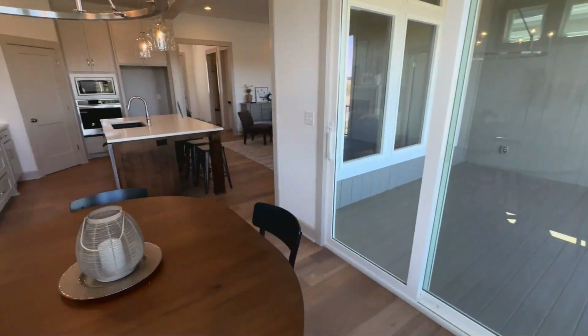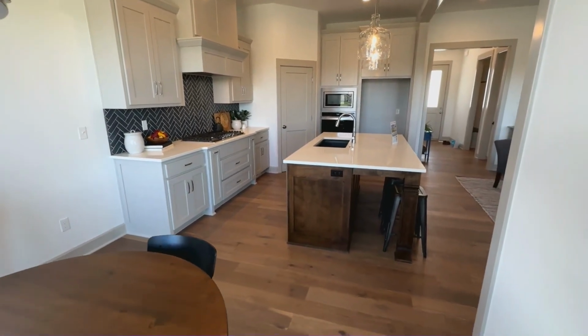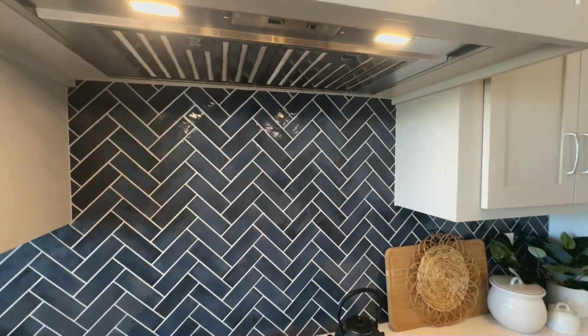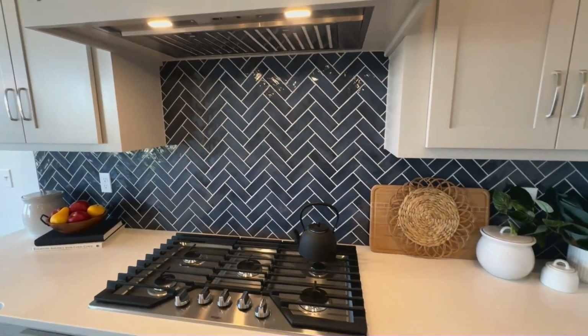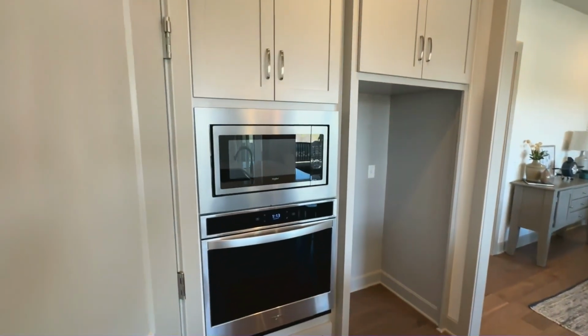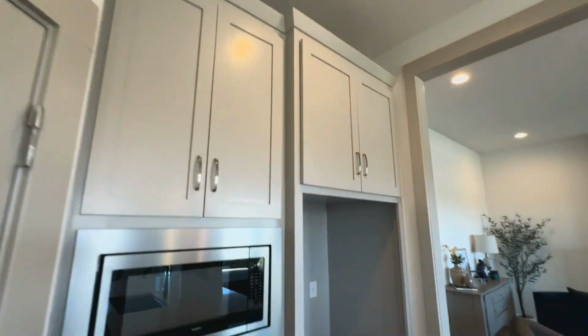Now, if I turn you around, I'm a big fan of staining the island and painting the cabinets, or vice versa. I like the contrast between that. Of course, you've got a 5-burner range right there. Love the back. So I've been seeing a lot of blue coming into kitchens recently and really throughout homes. And then you've got a big pantry right here. The stacked microwave and oven, and then plenty of cabinet space around the kitchen.